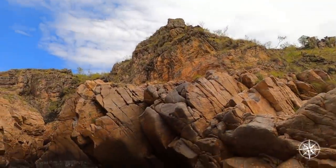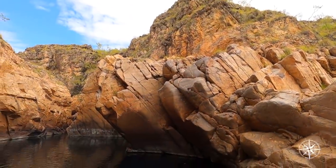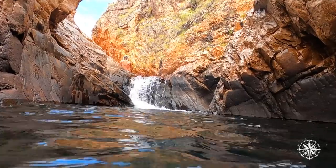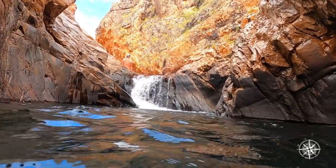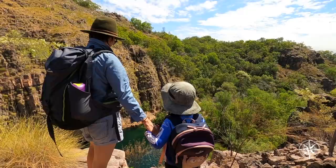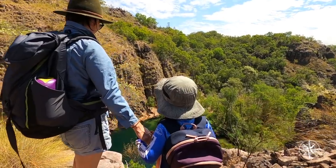Maguk Falls, also known as Barramundi Falls, was everything that you would imagine the Northern Territory to be about. Spectacular scenery, this incredibly tropical environment with the rainforest. I didn't think anything could beat Edith Falls for how naturally stunning that was. And then we came here. Yeah, that is so true.